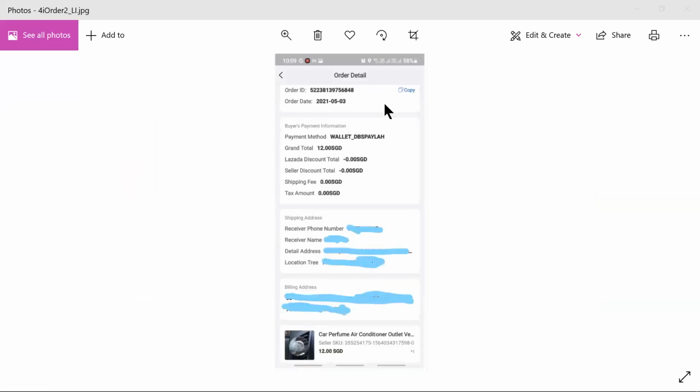Here is a more detailed view of the order details, right? So you can see that the order details contain the order dates as well as the different payment modes, right? Like in this case, the client has chosen to use DBS PayLah to make a payment, right? And the grand total is about $12, right? It doesn't come with any shipment fees, right? So in this case, this customer is using not Ninja Van, but SingPost, right?